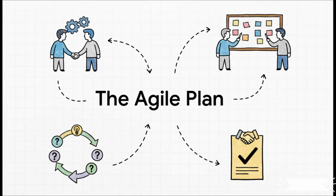Now, the Agile approach to planning, well, it couldn't be more different. Instead of trying to write the perfect plan from day one, the focus is on finding a true partner, not just a supplier. You're trying to see who you can actually work with. So you use things like vendor workshops and demos. And the output isn't a massive document. It's a lightweight working agreement and a shared understanding of what done really means.